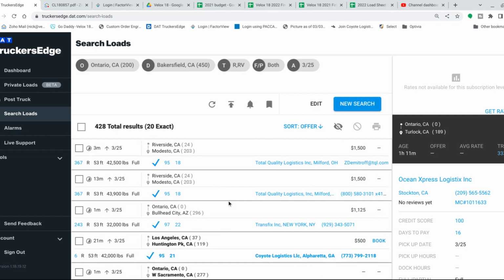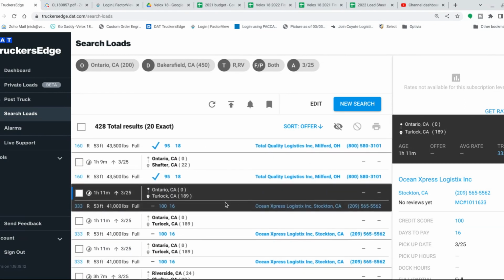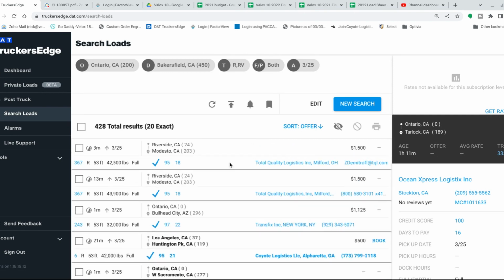So even though that would be kind of cool, going Ontario straight to Turlock, this place, Ocean Express Logistics out of Stockton, doesn't have a blue check mark here, so I would have to check my factoring company to see if they could factor them. But I'm not going to worry about that right now. We'll just hold out till later in the week, and we'll see what happens, because I'm not really excited about the possibilities on Friday.